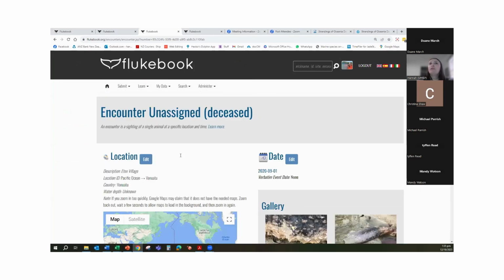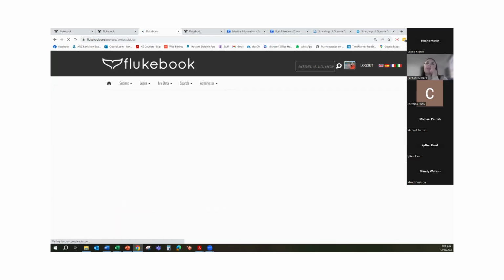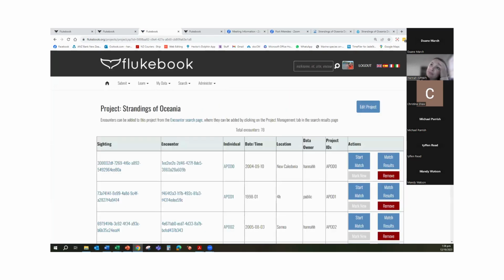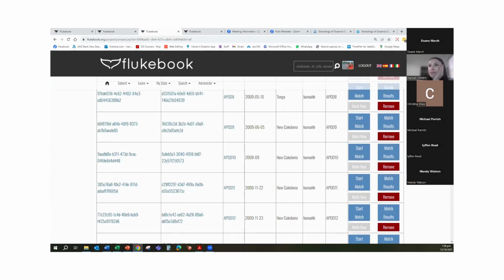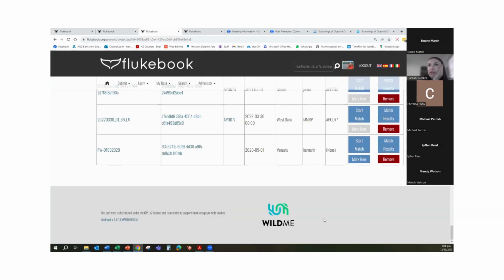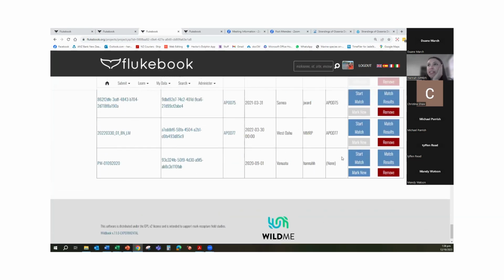Now I want to add a project ID number to this encounter. So I'm going to go to view my projects. You guys don't need to worry about this because that wouldn't be your job, but out of interest. Scroll to the bottom, and here's our newly created encounter.